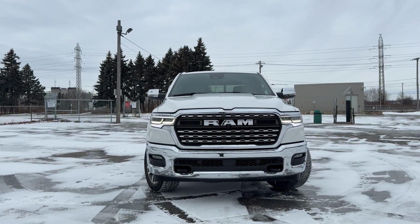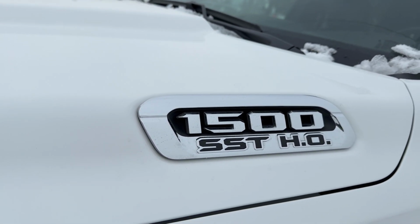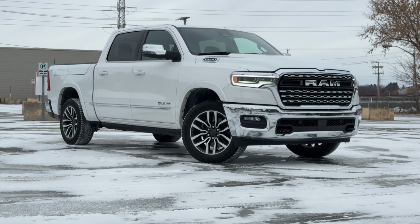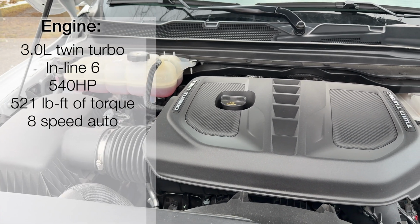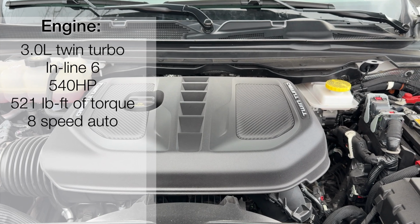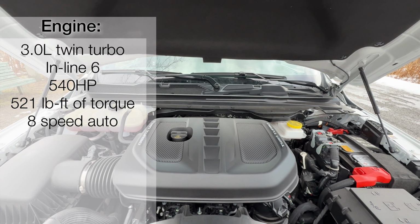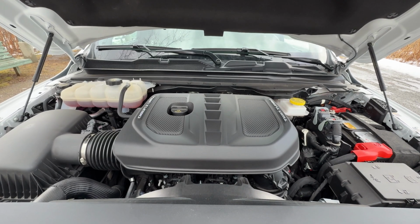Now, just on the side of the hood, we have the 1500 SST HO. So no more V8 HEMI badge or eTorque badge or anything like that. I've probably said it about 12 times that they dropped the V8 HEMI, but what is in its place? We've got a 3-liter twin-turbo inline 6 engine, giving us 540 horsepower, 521 pound-feet of torque. So this thing is no joke. It moves. This new engine, although not a HEMI, doesn't sound the same, doesn't feel the same. It's got legs. It really does move.